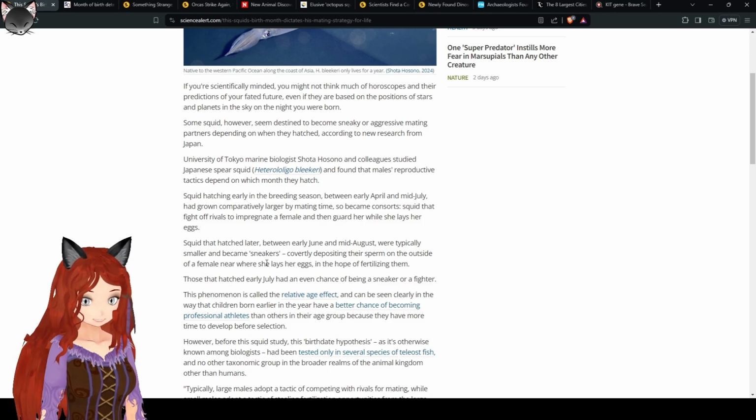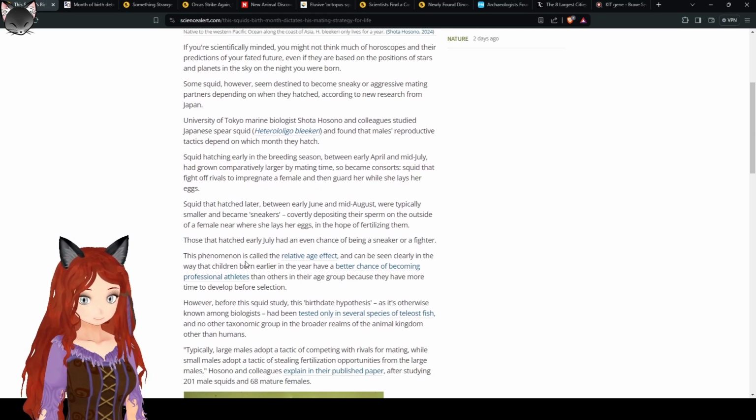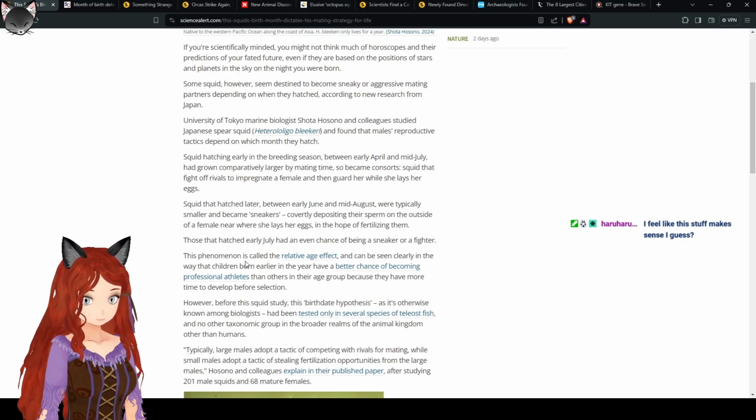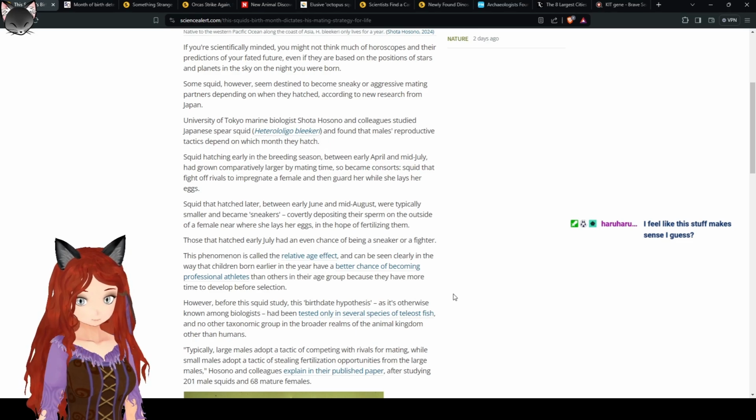Than others in their age group because they have more time to develop before selection. However, before the squid study, this birth date hypothesis, as it is otherwise known among biologists, had only been tested in several species of teleost fish, and no other taxonomic group in the broader realms of the animal kingdom other than humans.